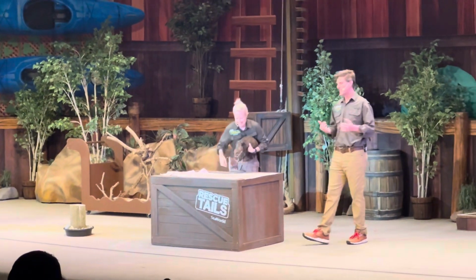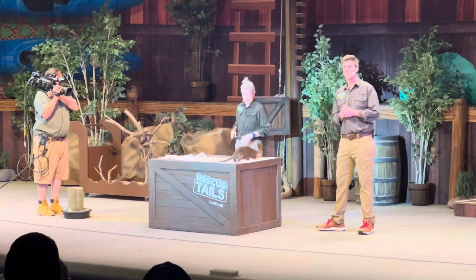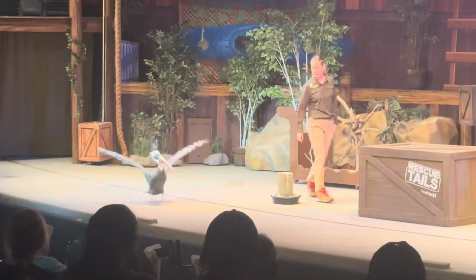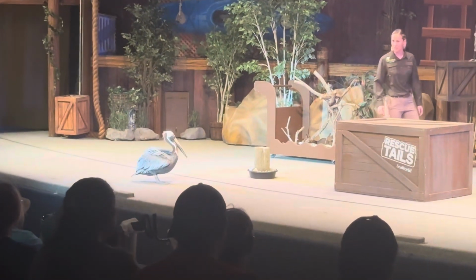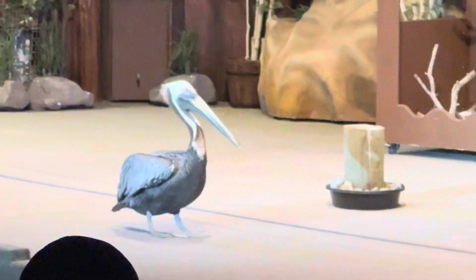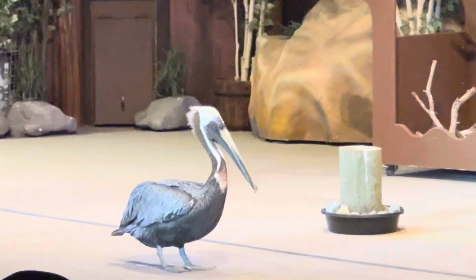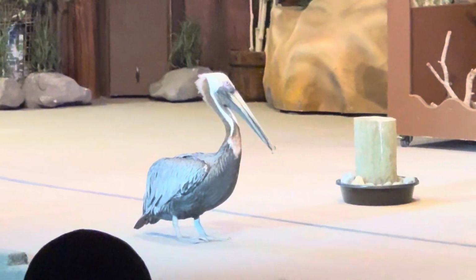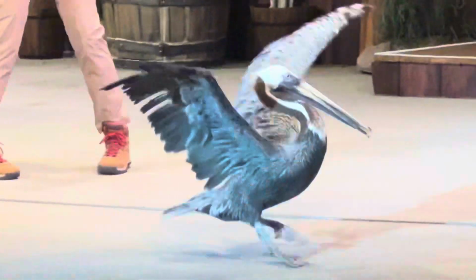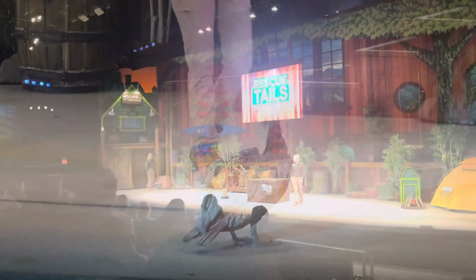This is Boris, and he is a 17-year-old Asian small clawed otter. He is actually the smallest of 13. Eastern brown pelican. He was actually found in St. Petersburg, Florida in 2010. So he was rescued right here. Now, Panama story, he was found abandoned in a nest, unfortunately. A rescue team did check him out, and his parents weren't coming back for him. So they were able to step in, and they asked SeaWorld to give him his forever home.